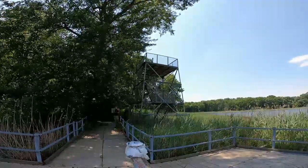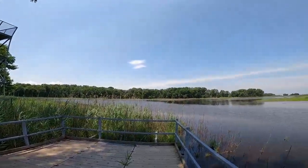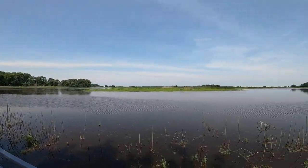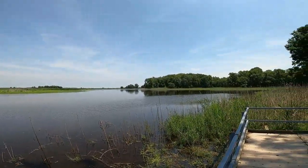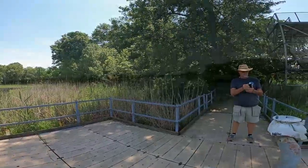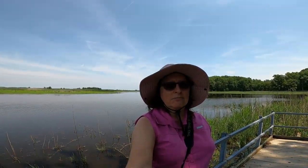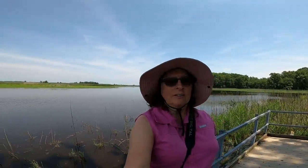Okay, so we just came from right up there. That's the observation tower. And we're down on a more level view. Still quite impressive. Yeah, on one of the signs in the visitor center, it did talk about how they manage this area by controlling the flow of water, and somehow they're able to raise and lower the water levels here depending on what time of year it is and how they want to manage this area.